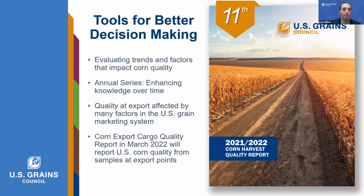Really, the quality of exports is affected by manufacturers in the U.S. grain marketing system, and so we're going to talk about some of those factors throughout this report. We'll also have our corn export cargo quality report coming out February or March 2022, so look for that in the coming months.